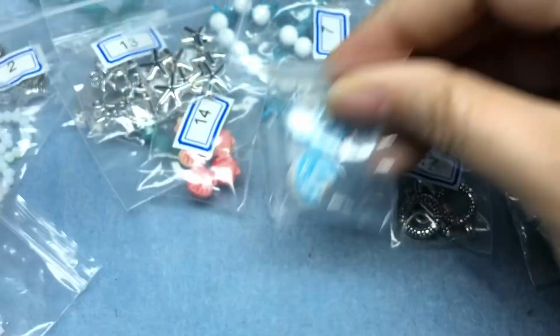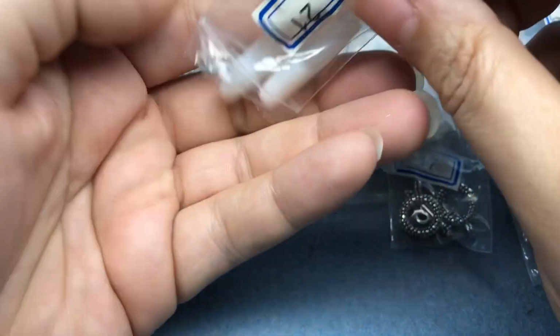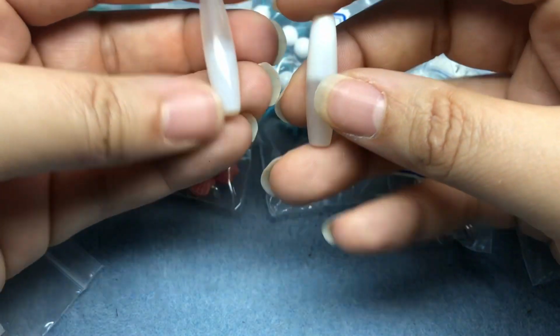And then last but not least, number 21, a two-piece 34 by 9 millimeter two-tone agate oval bead. Cream transparent ivory. These are cool. I love these.